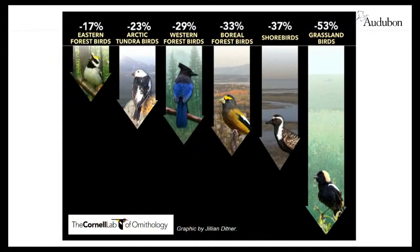There was also a study that was published in Science in 2019 that documented that nearly 3 billion birds, that's B, have been lost from the continental US and Canada in the last 50 years. Lots of habitat changes have caused much of this loss. And so you see the column on the right, the grassland birds. It's because we've so changed the prairie ecosystems of the United States. But to me, when this was published, it's a shocking figure to think about.